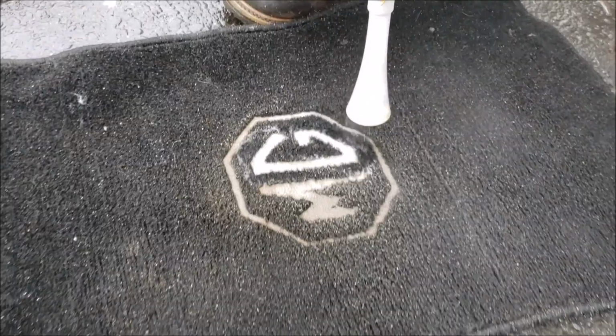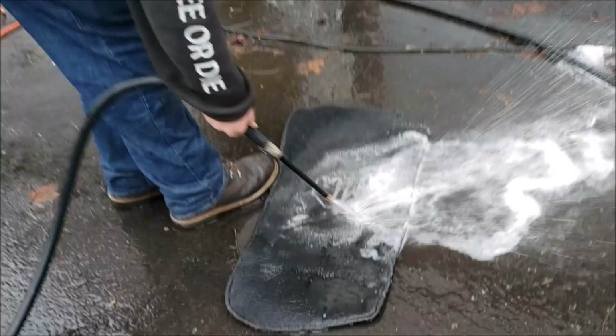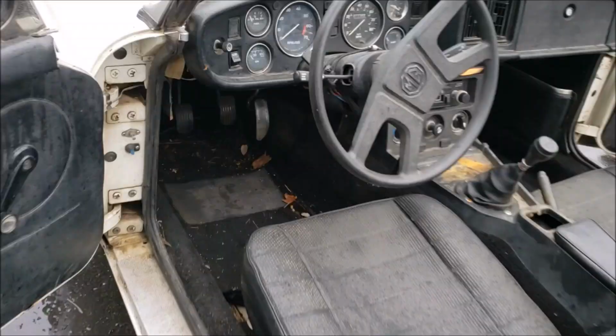Before, during, floor mats after. Here's the inside right now. Filthy, filthy, gross.